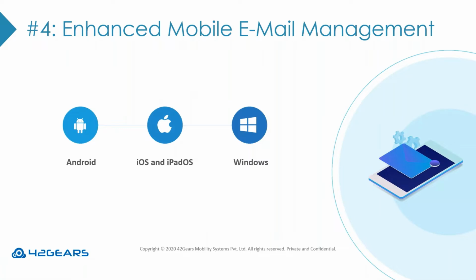Next up, we've strengthened our email management by enforcing stricter policies designed to prevent data loss. This provides more security no matter where someone is accessing an inbox from. SureMDM's mobile email management, or MEM for short, supports on-premise, cloud, and hybrid mobile email infrastructures on Android, iOS, and Windows. Let me walk you through the data loss features for each of these platforms in brief.